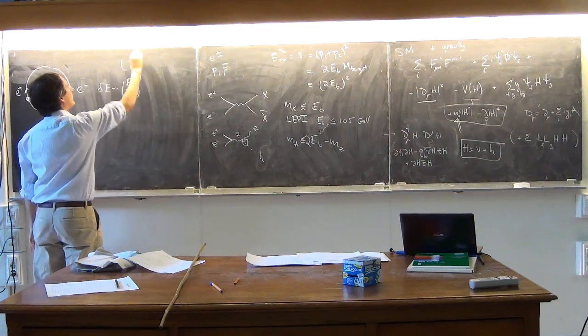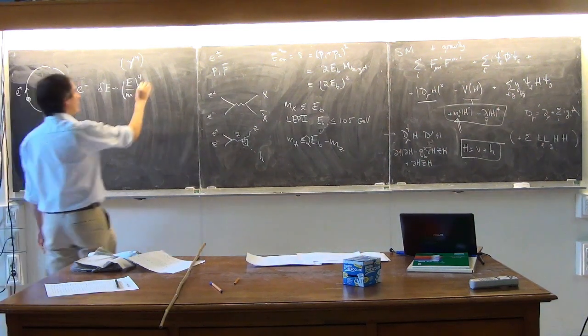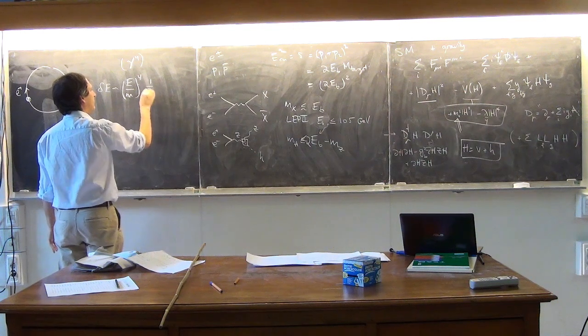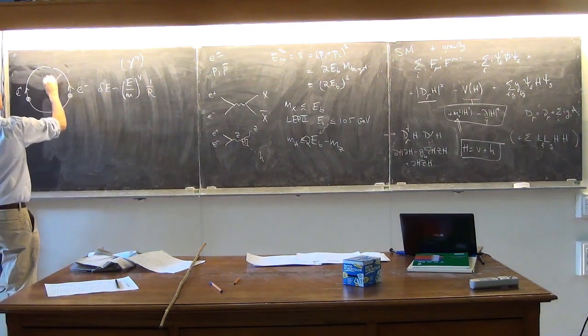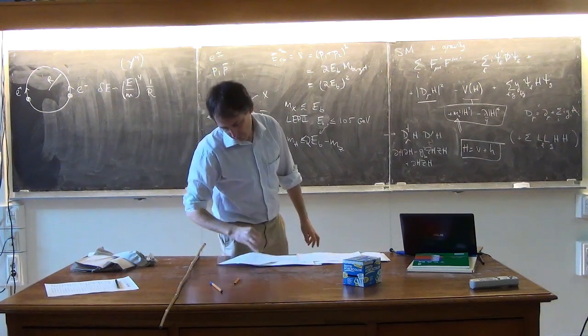the boost factor to the fourth power. It's the energy of the object over its mass, to the fourth power. And then there's the 1 over the radius of the ring squared.